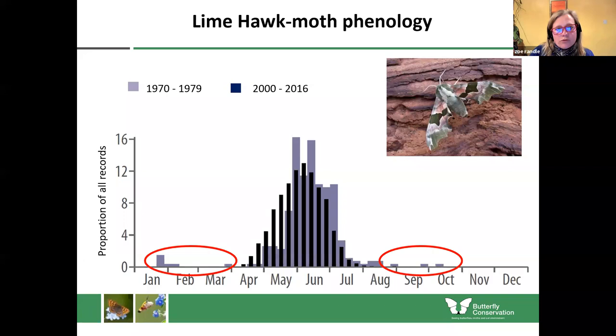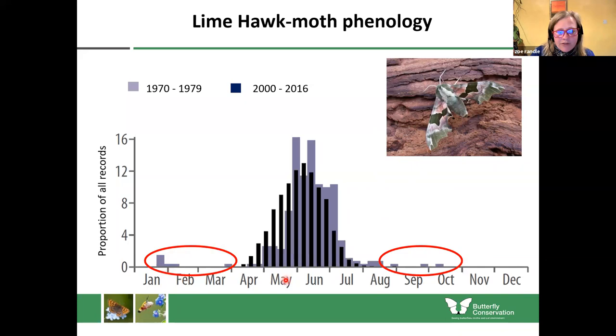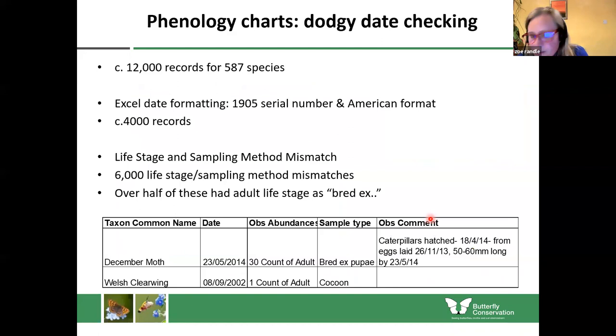And you can see with these little red areas, I'm just going to see if I can get a laser pointer, there we are. These records down here, they're outside of the main flight period, as are these, and as are these later ones here. So we needed to investigate these, which is what we did.